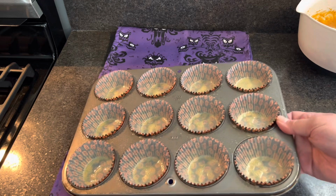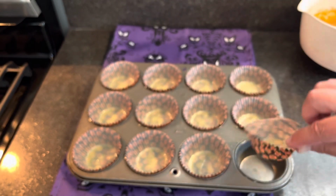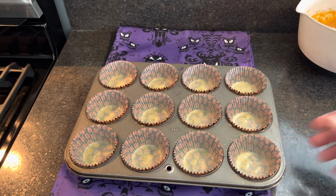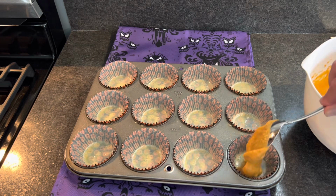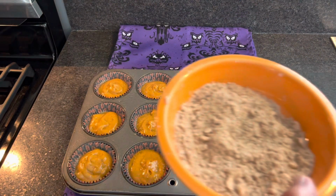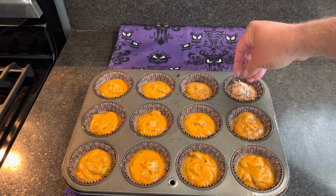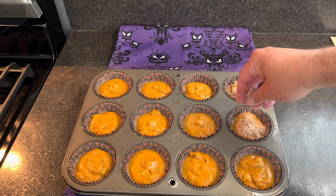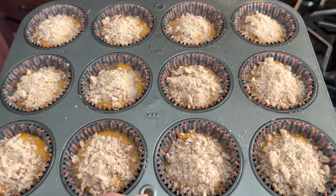Okay, so next you line a muffin pan with 12 muffin cups, and thankfully I had some pumpkin ones for Halloween. This is perfect. So you're gonna spray these and fill them about 2/3 of the way up with your pumpkin batter. All right, so those are all filled, and you're gonna top them with your streusel topping. All right, then we're gonna pop these into a 350-degree oven and bake for 18 minutes or until golden brown. We'll see which comes first.